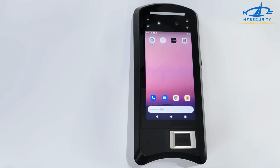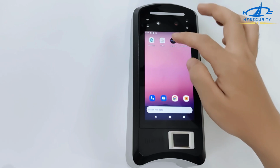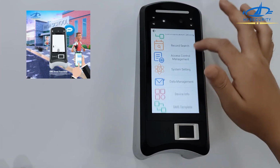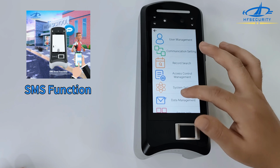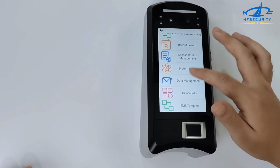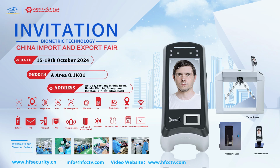And then experience the total control with the HFATMS Cloud Platform in here. As you can see, there are several functions in here: the user management, communication settings, and different functions. It's very convenient.